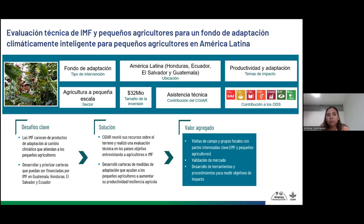We have resources, so we went to the field, got information from microfinance institutions and farmers also, and did a comprehensive analysis of the market and the technical aid for this fund, and we developed some portfolios to help small farmers face those challenges. Something very important is that although the entry point was adaptation, we always thought it possible to have co-benefits in terms of mitigation, because we're convinced that they go hand in hand and that there's a great potential to work on these two topics together.